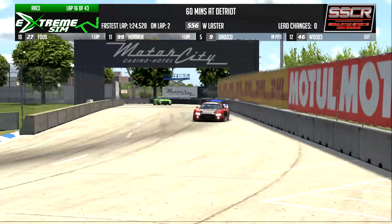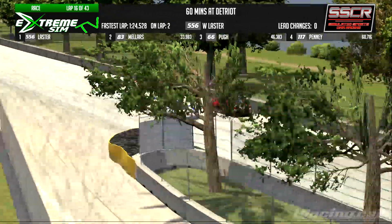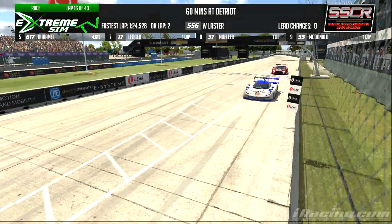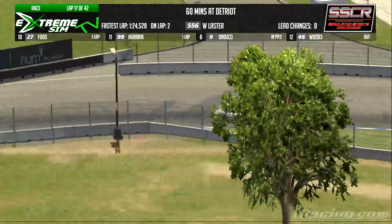As we're nearing the halfway point of the race here, again 60 minutes, we're at 37 remaining now. So pit stops are looming for everyone. Around halfway will probably mark your pit stops to run to the end.